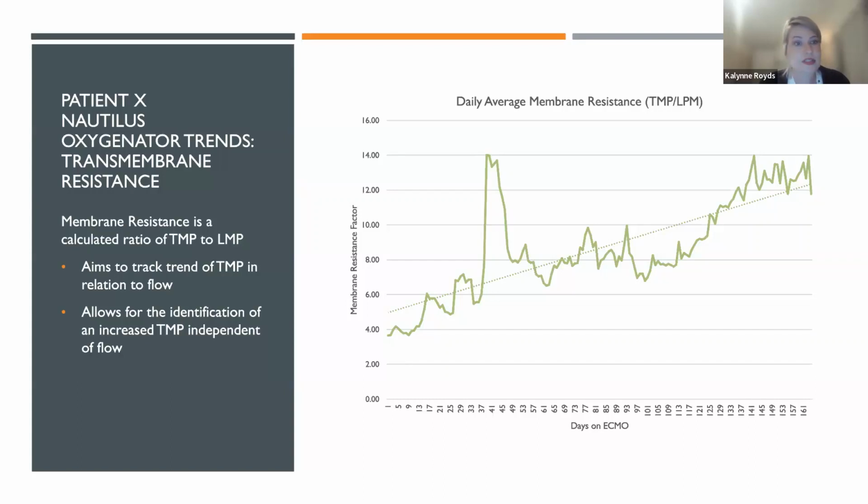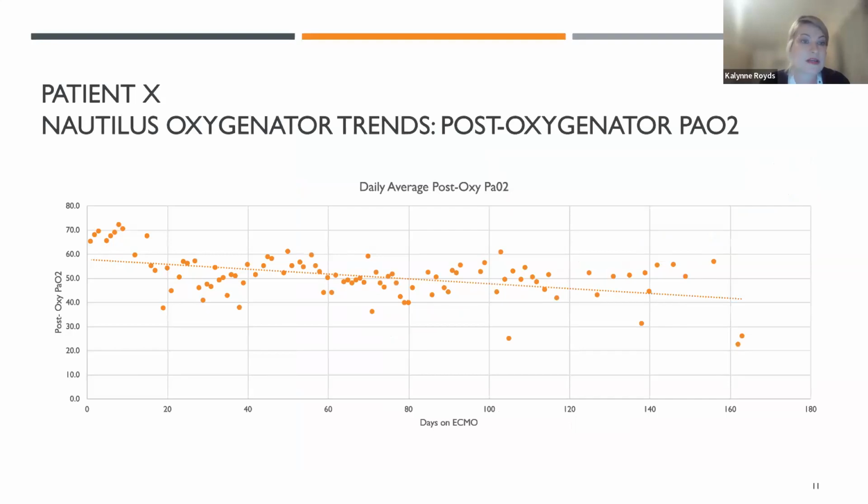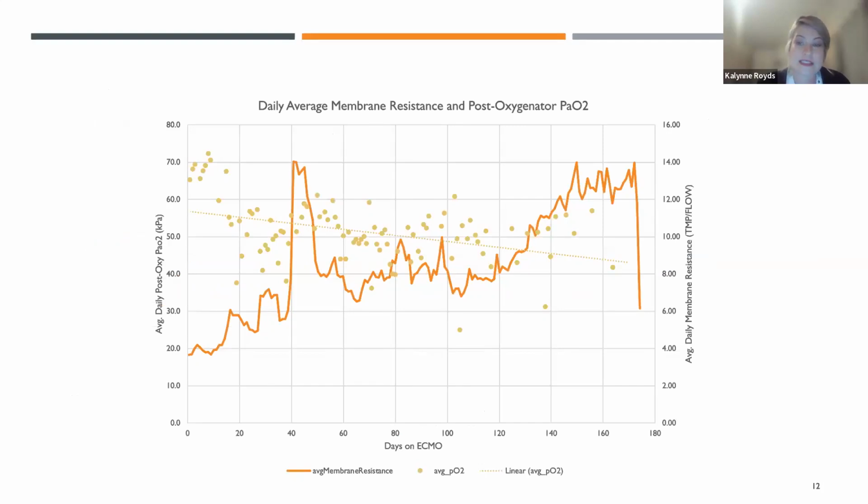So the next logical thing to do would be to look at the quality of oxygenation. And so I looked at the daily average post-oxygenator PO2. As you can see, it did decline over the course, but quite slowly and over steady increments, and still well within what we would consider a therapeutic range in terms of delivering oxygen. I then plotted the daily average membrane resistance and post-oxygenator PO2 for you to see. Again, there is this increase in membrane resistance, however, not affecting the overall therapeutic range of post-oxygenator PO2 that's being delivered to the patient.